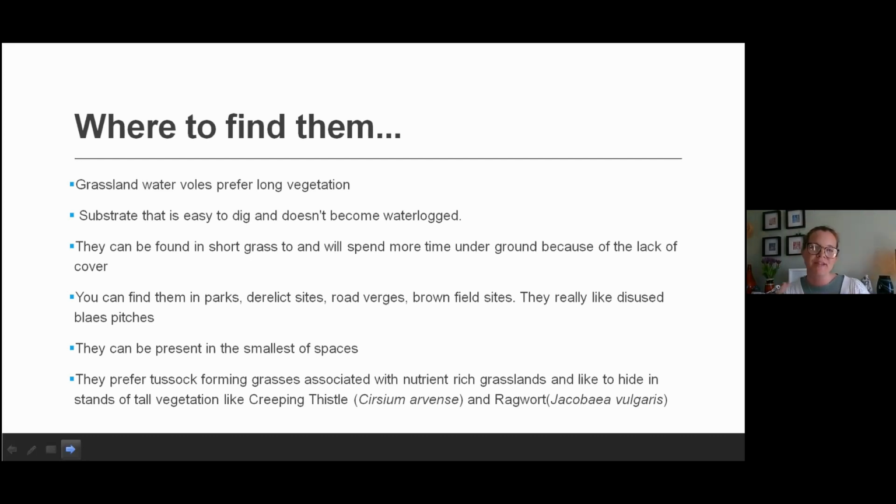They like a tussocky forming grass, or a grass that grows up and then falls in on top of itself and forms these bumpy cushions, if you like, which are really good for burrowing in. But they like that also in association with tall vegetation like creeping thistle and ragwort, which are really good for cover when you're feeding and dispersing and trying to keep your head down when Mr. Fox comes through.